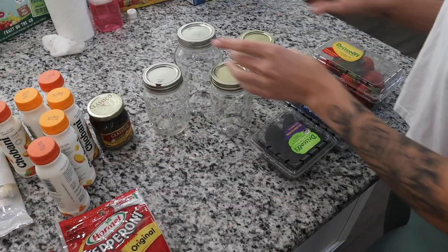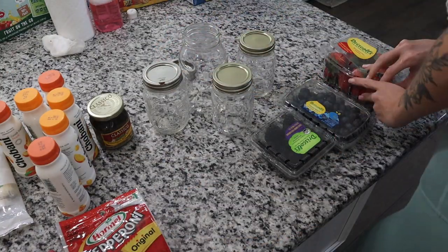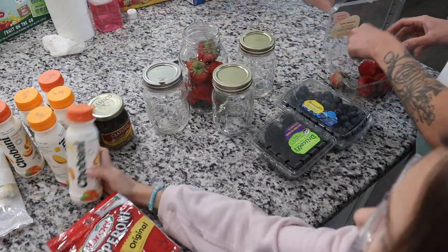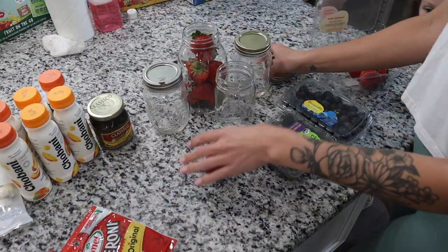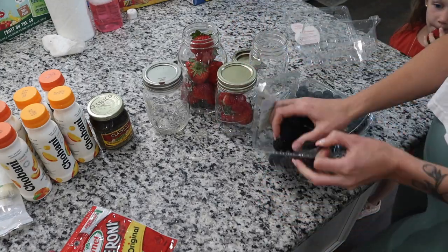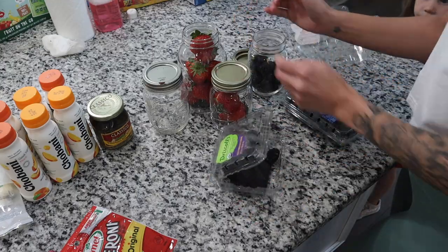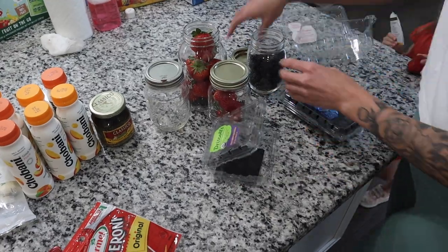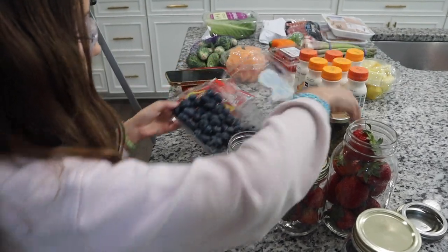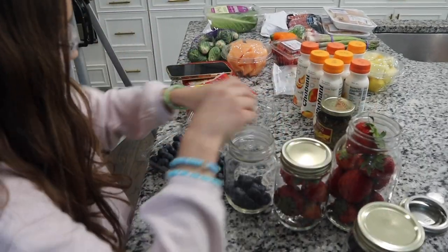I can't remember if I updated you guys about storing fruit and vegetables in the mason jars, but I'm telling you now, I will not store them any other way because it definitely makes them last longer, even longer than the green savers that I used to use. If you guys remember those little containers I would put in the fridge, and it had like a little, I can't remember what it is, a little carbon packet to keep it fresh.